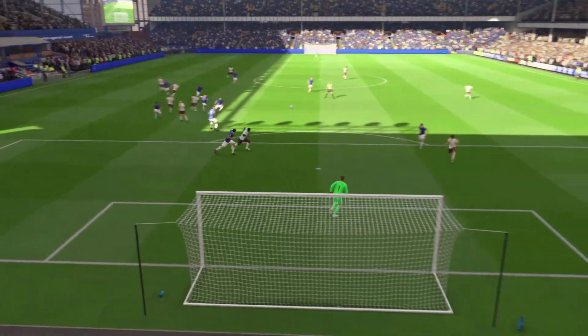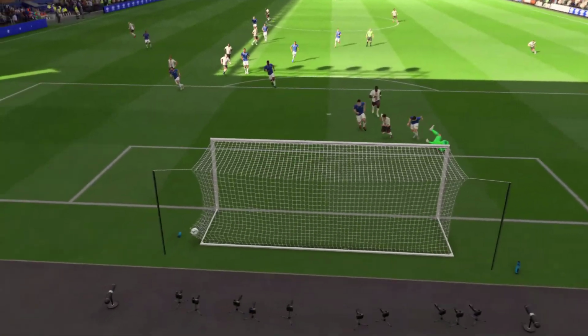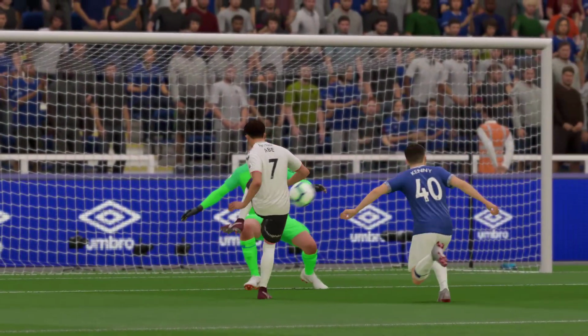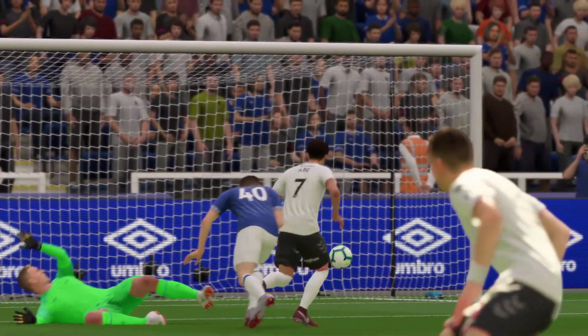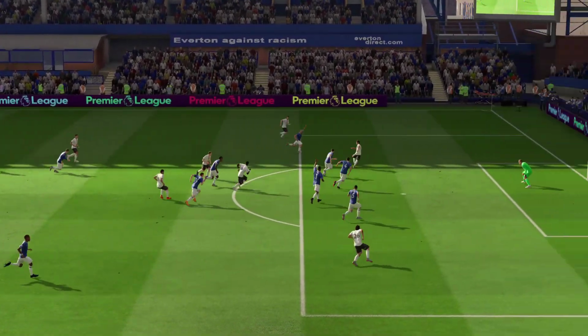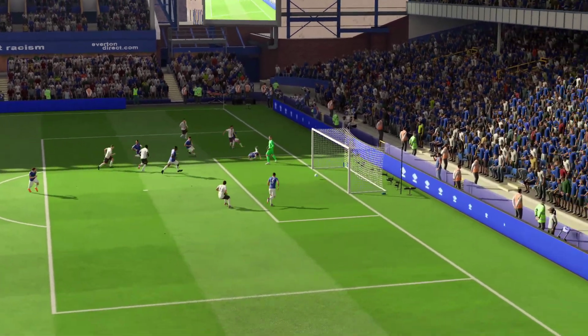Loving that one. Oh, don't they look good when they fly in like that? Could easily have gone anywhere else in the stadium, but it's gone where he wanted it to go, that's for sure. Yeah, that's the sign of a natural finisher. That one touch finish, it really was. And that completes a wonderful hat trick. What a day he's having.